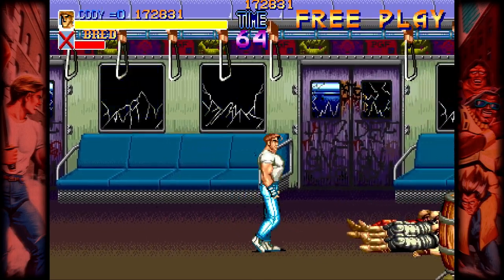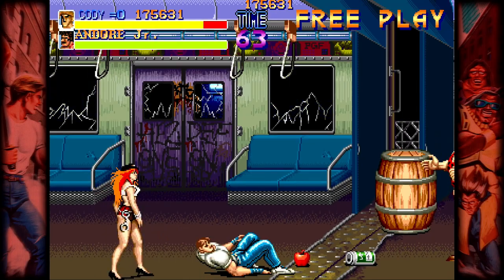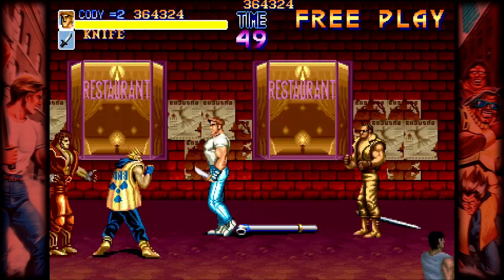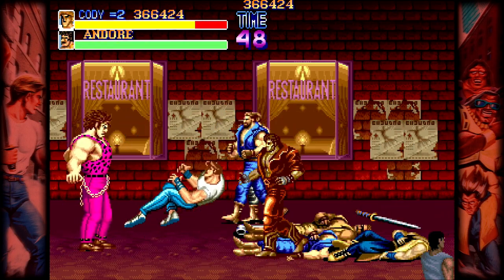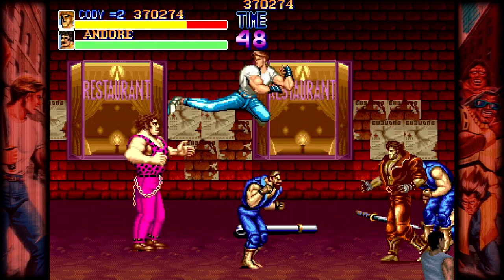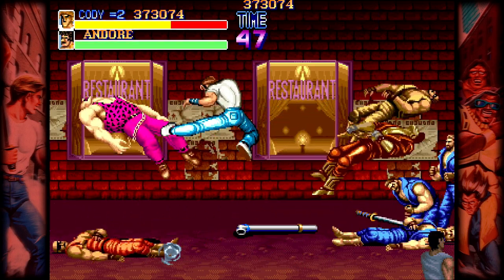And this is still a fun game to this day. The console ports are all great in their own way, but you can't beat the arcade original with its really big character sprites and lots of enemies coming at you all at once, especially in the later levels, and two-player co-op action, assuming you actually have someone to play with. Just like any other beat-em-up, this game is a lot tougher when you go it alone.